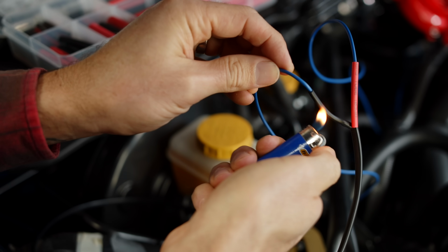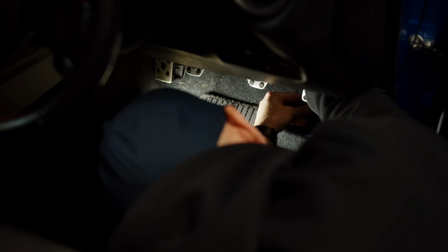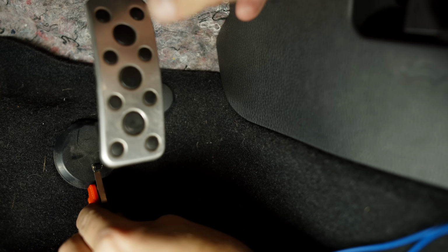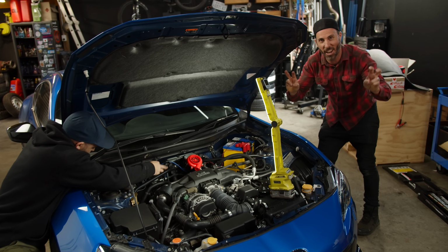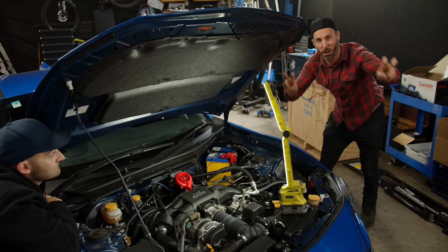With the switch wiring extended, now we can attach the foot switch to the car. The accelerator has to go all the way down to activate the switch, but don't worry, it sounds dangerous, but it's not, because BRZs are so slow that none of this is going to matter. So our professional installation is complete, and by professional, I mean professional.